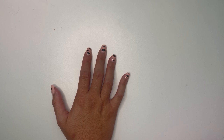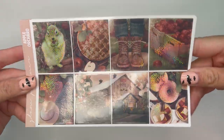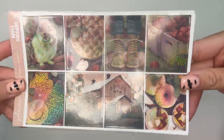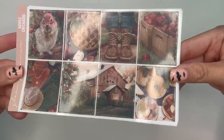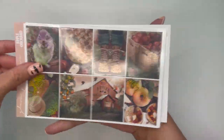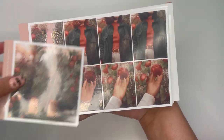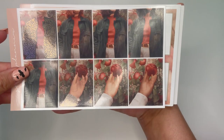Moving into the next week, it's November 14th through the 20th, and this is going to be a spoiler alert for the Glam Planner October 2022 mystery. So if you haven't seen it yet, this is your last chance to go ahead and click on out. But here it is. This is the Apple Orchard kit, and I did obviously go ahead and put the overlays on this one, and I just think that's stunning. Just love these colors. Love this double box, and I just couldn't help myself.